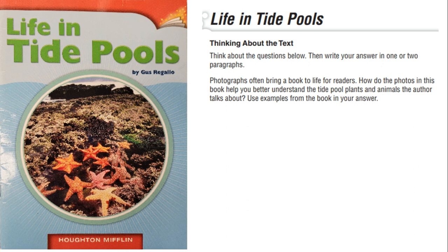Pay special attention to the photographs. Our question that you will be writing about says that photographs often bring a book to life for readers. How do the photos in this book help you better understand the tide pool plants and animals that the author talks about? And you're going to need to use examples from your book in order to answer.